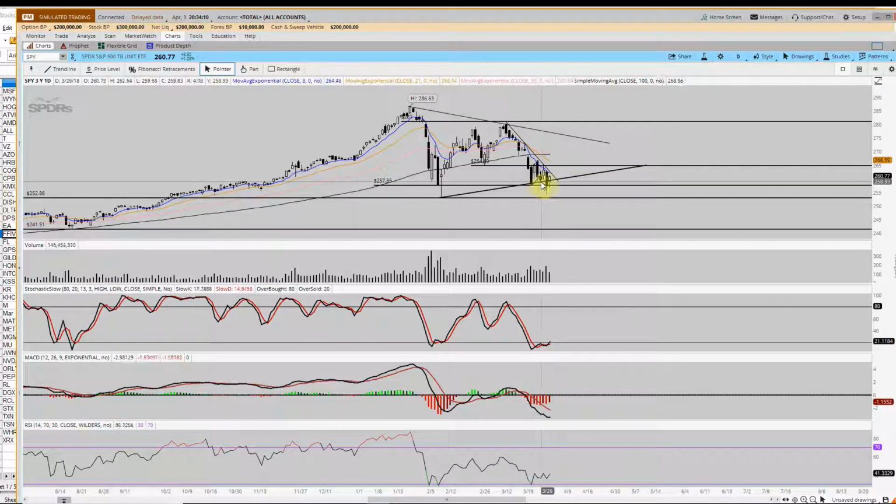And it looks like if it does happen, it'll bring us into this sort of symmetrical triangle that's starting to form here. And those can break out either way. So there really isn't any clear sign of where we're going to go, although short term, clearly there's a gap here that we can fill at 270. Of course, there's our resistance level here at 264, and then we have a gap to fill up here at 281. So time will tell if we do get up to those levels.